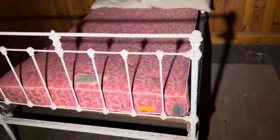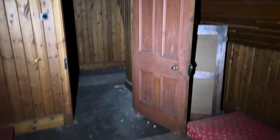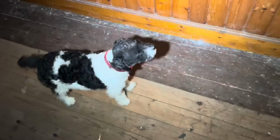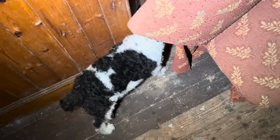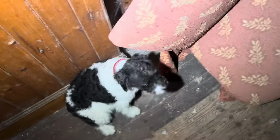Bear, for God's sake, it's so noisy and I can't hear anything. Yeah, that little bed. It's quite cool, to be fair, I quite like that. Bear, please, just sit. Sit. He just doesn't do anything, I tell him. Bear, sit down. Good boy.